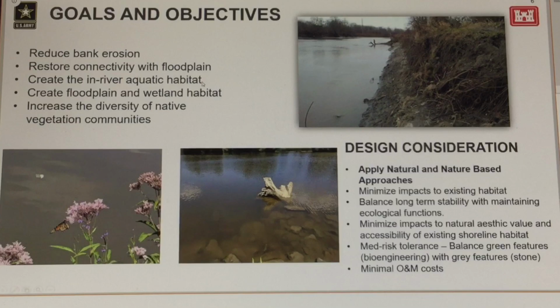Okay. So what were our goals? Our goals were mainly focused on reducing that bank erosion. But also in doing so, we wanted to restore connectivity with the floodplain, create in-water aquatic habitat in the near shore of the river, create floodplain and wetland habitat, and increase the diversity of native vegetation communities. I also failed to mention before that most of the upland, even though it provided riparian habitat, was mostly dominated by Japanese knotweed. So the quality of that habitat was severely reduced. That's an invasive species. So we wanted to change that. We wanted to replace that with diverse native vegetation communities that will support pollinators, migratory birds, and other organisms, and biodiversity as a whole.